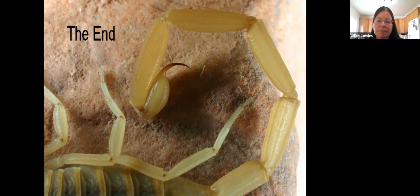So the first one is from Joanne. She says, what other spiders make a messy 3D web like the Black Widow? She says she has lots of messy webs, but rarely sees a spider.